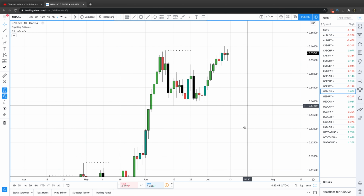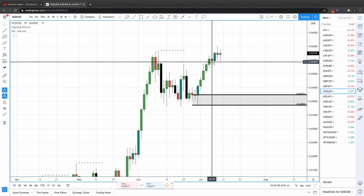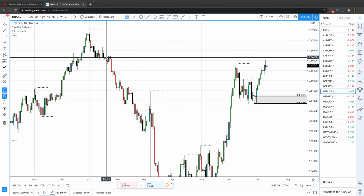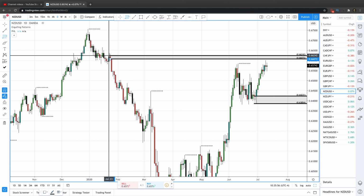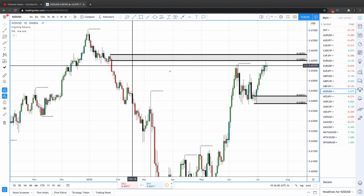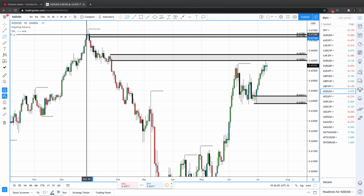New Zealand US dollar. You got some buying, some demand down here rather. That supply was broken. I like that supply zone a lot right here. You know, you can even, it's already had a reaction off it if you want to draw it like that. There is some more selling up here too.